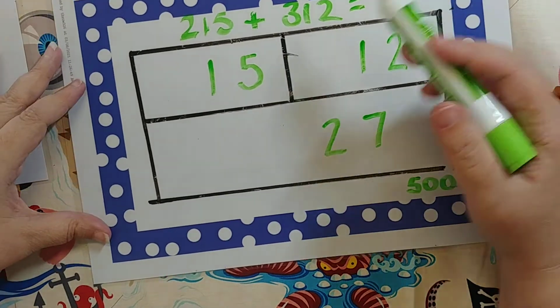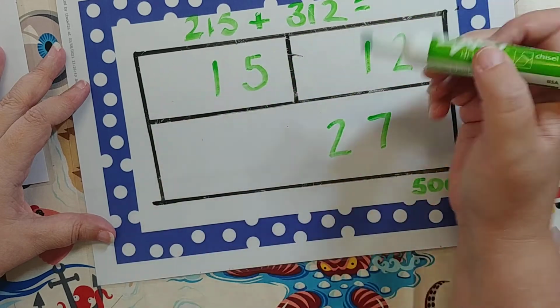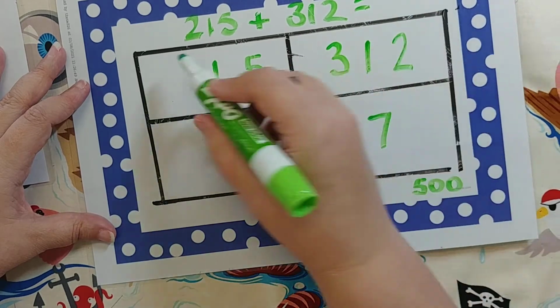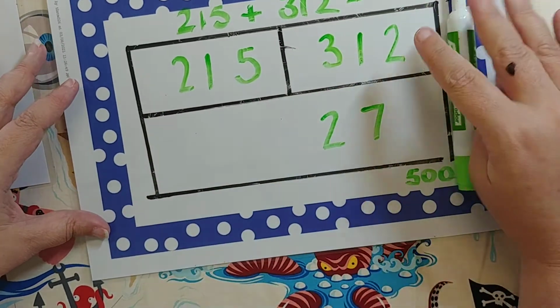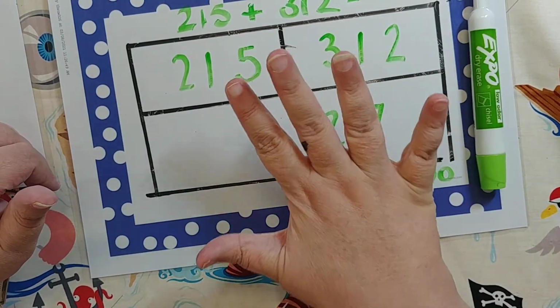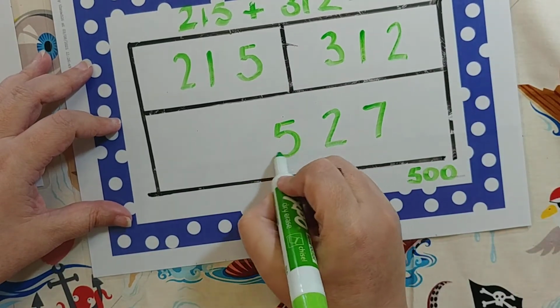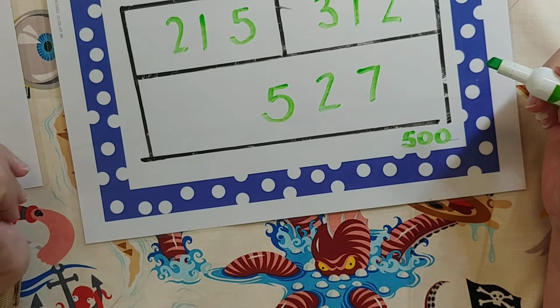Now I'm going to think about my hundreds. I've got 300 in this number and I've got 200 in this number. 3 plus 2. Let's get that finger calculator out so I don't get it wrong. 3, 4, 5. Yep, 527. Right. I'm going to check my answer.